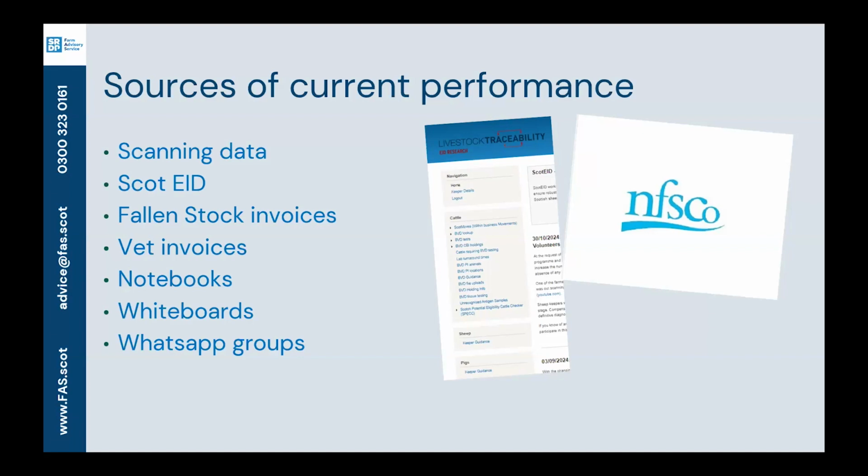If you've no idea what you're currently doing, how do you set your targets for where you want to get to? So obviously we've got scanning data if you do scan, but you can also get a lot of information from places like SCOT-EID. You can see how many calves were registered for the amount of cows you've got. You can see the date of birth, the birth spreads as you're registering them. So therefore you can see when your billing period took place and were most of them billed early or later, that sort of thing. Try and tighten that up a wee bit.